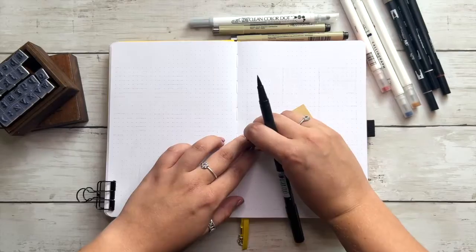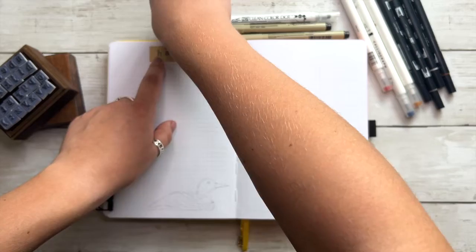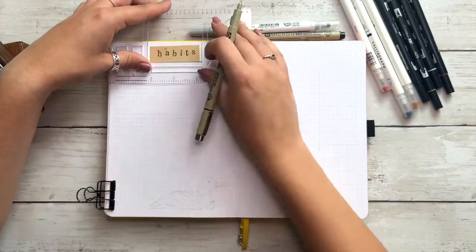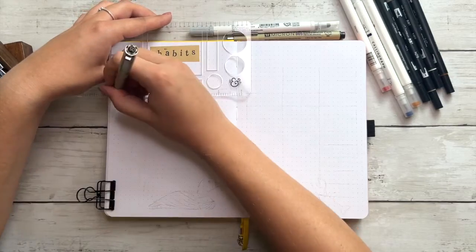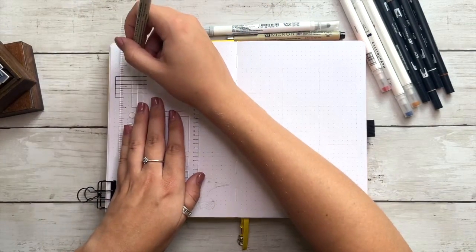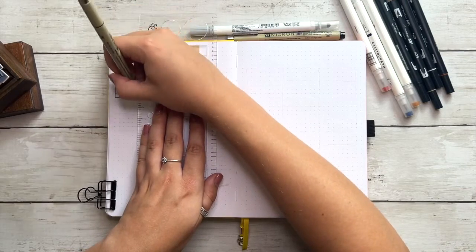So I'm starting with my habit tracker page as always, and I'm just stamping out the word habits to go at the top of this page. And I'm going for the mini calendar habit grid style this time around, and I think I fit about 8 of them on this page, as well as this really cute Zentangle design loon at the bottom, which I think came out really cool.